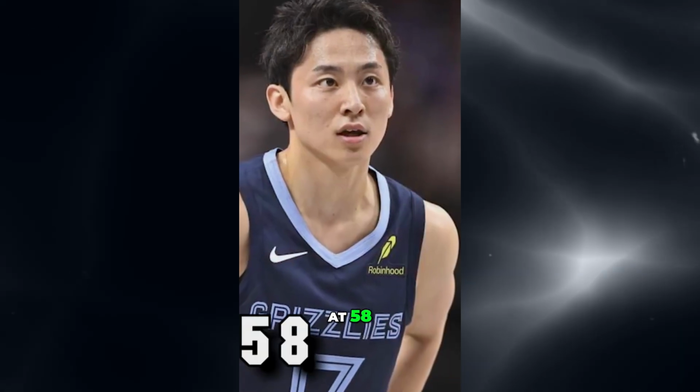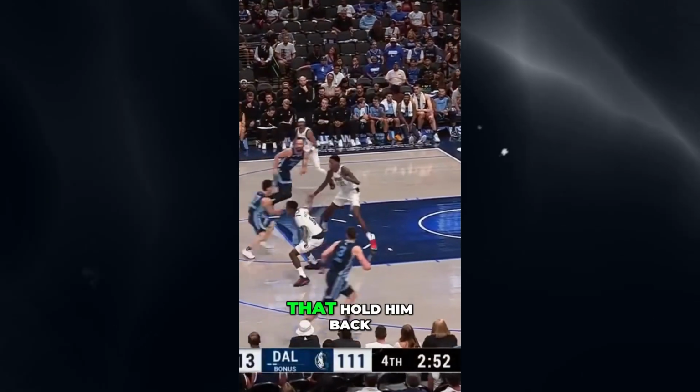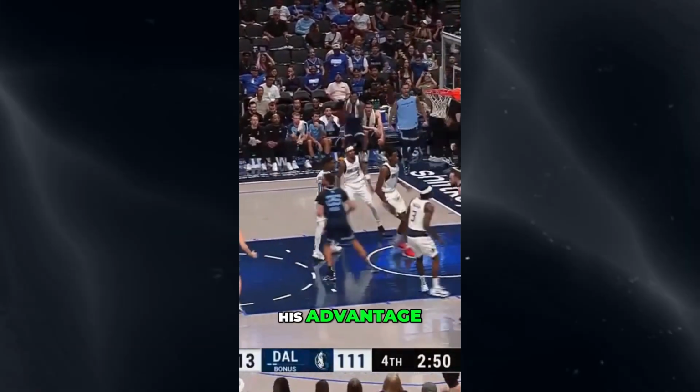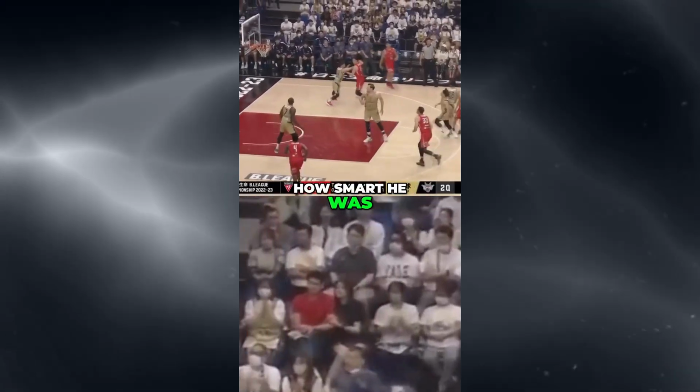At 5'8", Kawamura is the shortest player in NBA history, but instead of letting that hold him back, he uses it to his advantage. People called him the chess master because of how smart he was on the court.